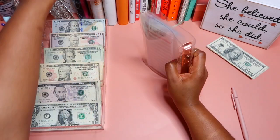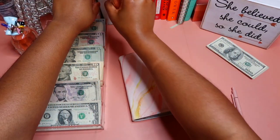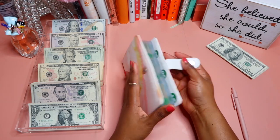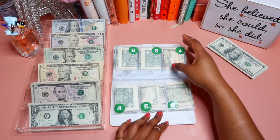Okay, so that is the 1 month ahead binder, and I will trade her out for the 100 envelope binder. So for saving challenges, I am allocating $30, child, $30.